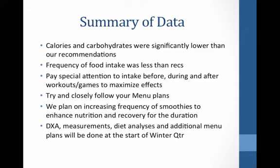You want to really try to incorporate that, and we're going to help you do this with some things that we're going to change, but it's got to be before, during, and after workouts and games; that is crucial for maximizing carbohydrate intake. And so right now, try and closely follow the menu plans that we gave you guys. You have a few options for each day and each meal, so try to mix those in, stick to those.